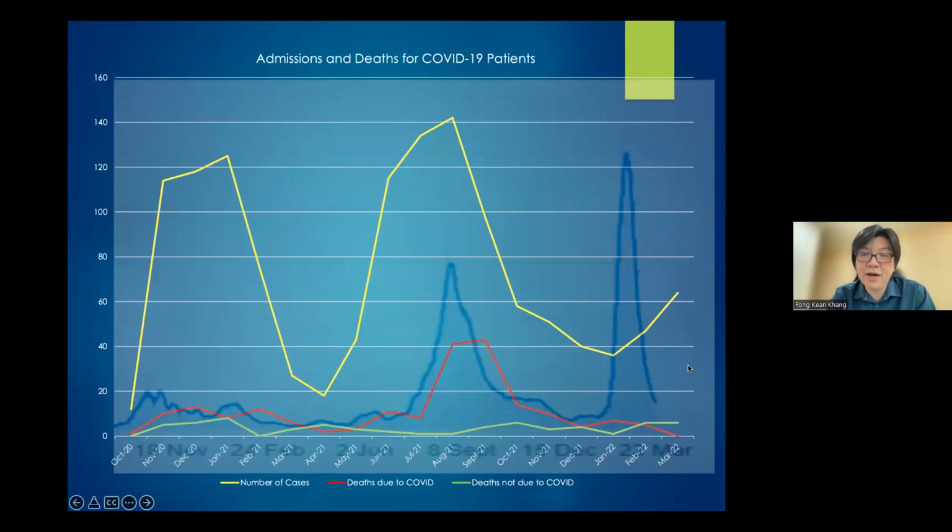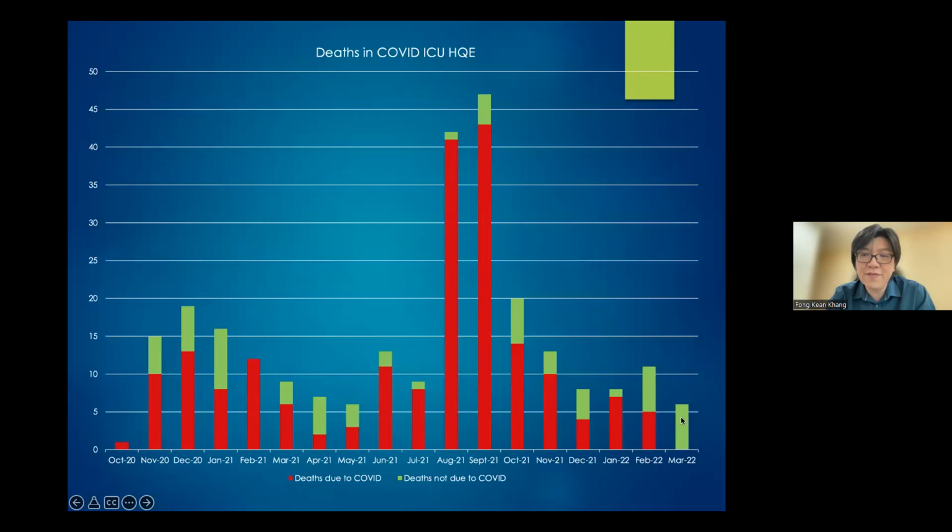In fact, for March, if you look at this graph, green color is death not due to COVID. So I'm very happy to say that in March, so far we have not had any COVID deaths. Yeah, patients have been coming in for all other reasons except for COVID ARDS. We only had, I think, 1 or 2 COVID ARDS cases in the past 1 month, I think. So they're coming for MVA, strokes, heart attacks, dog bite, all sorts of things, but hardly any COVID ARDS. Yeah.